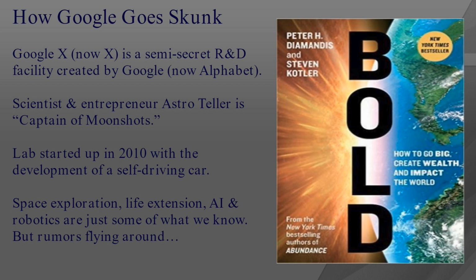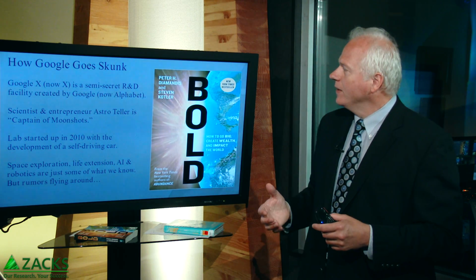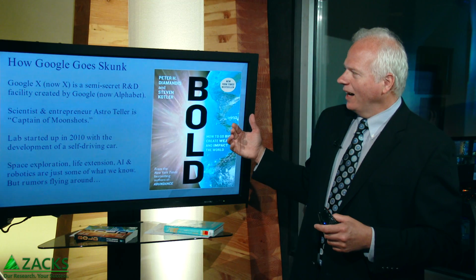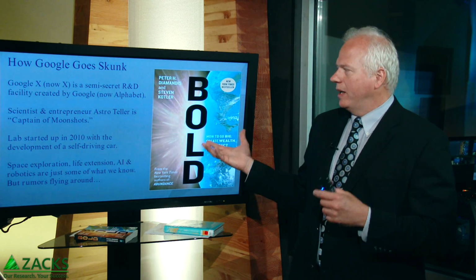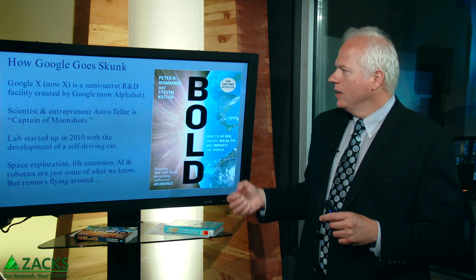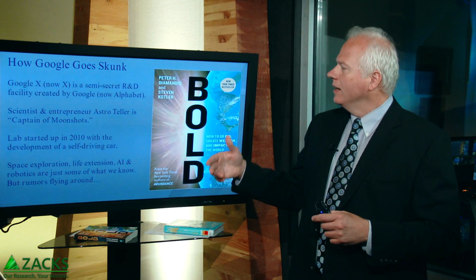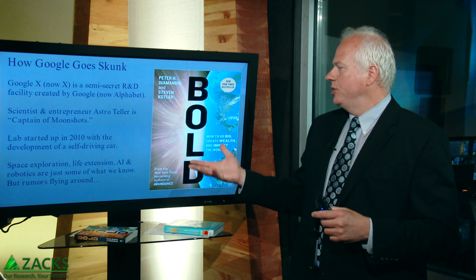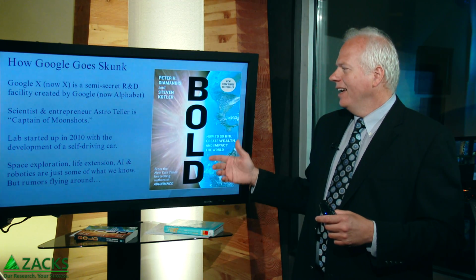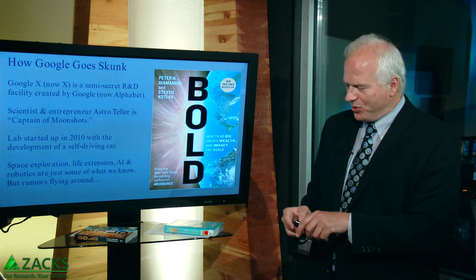Now it's just called X, just like Google Ventures is just called GV. So it's headed up by a guy named Astro Teller. That's really his name. He is the grandson of Edward Teller, one of the inventors of the H-bomb. And he's called the captain of moonshots because he and Larry Page decided they didn't want to just do ordinary things. They wanted to go for moonshots. So that lab was started up in 2010 to work on the autonomous car. We know they're doing that. They're working on space exploration, AI, life extension. But rumors are flying around that they're also working on a flying car. So that's the latest rumor out of Google X.